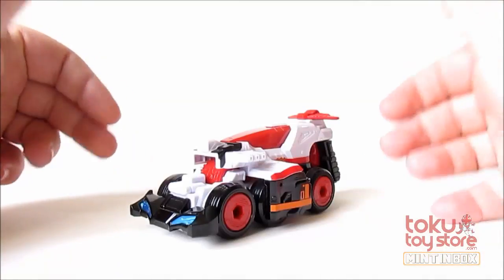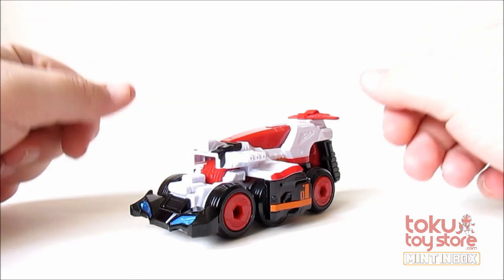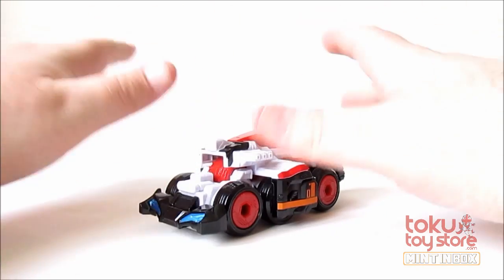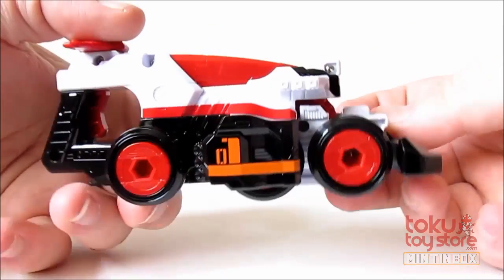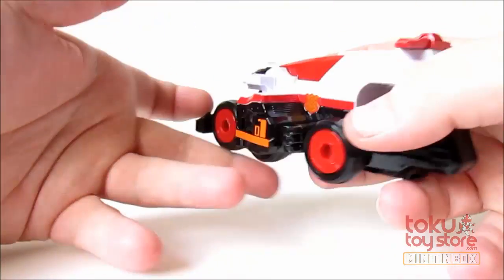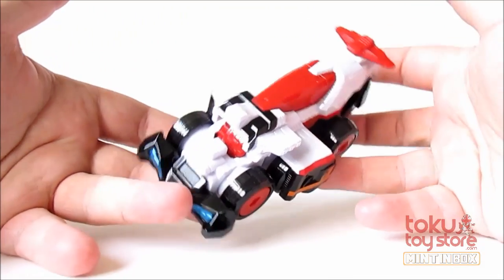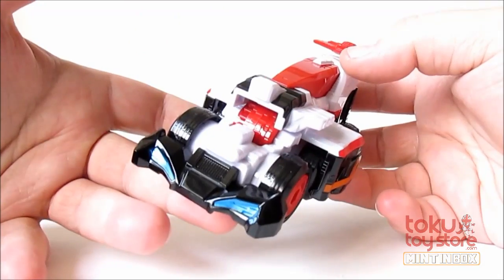And this is Trigger Machine Ichigo, or Trigger Machine Wongo. The nomenclature is a little weird around this one, but just look at this thing. It's a really high-tech looking police pursuit vehicle. It's got a very Deca Ranger vibe. I mean, come on, you'd imagine the Deca Rangers are using this, right?